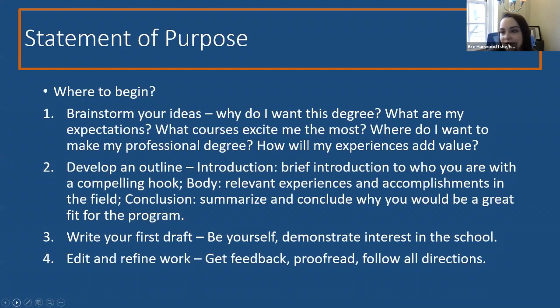What courses, if you're looking into the courses that they have, what courses excite you the most? What would you like to take? Are there any elective courses that you can take that are just of interest to you? Where do you want to take your professional degree, and how will your specific experiences add value to the program? So when you're brainstorming, think of all those things in your mind when you're starting to develop this statement.